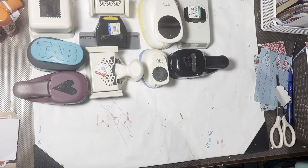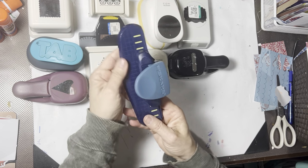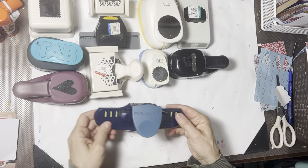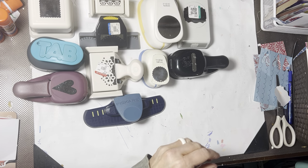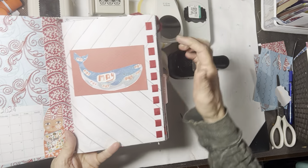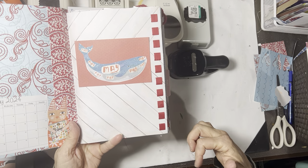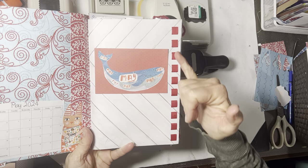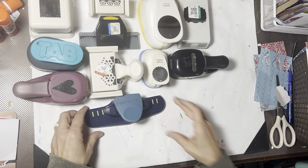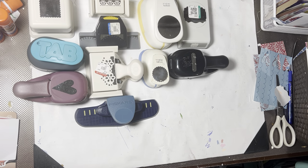All right, what's next? I have this fun border. This is what we used on the first page of May. Gives a really pretty slotted border, and then you can put something through it. So I put a piece of ribbon through it. It's right there. I have also cut strips of paper and run it through as well. Really fun. Okay, so there's that one.